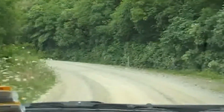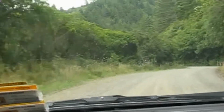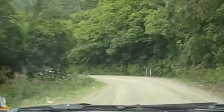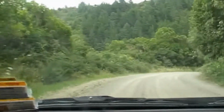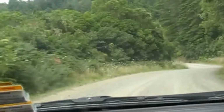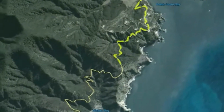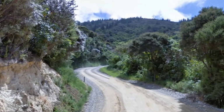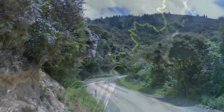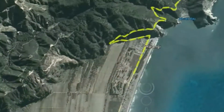Interesting thing here. Finally, the road descends to the wide flat delta of the Wairau Valley.